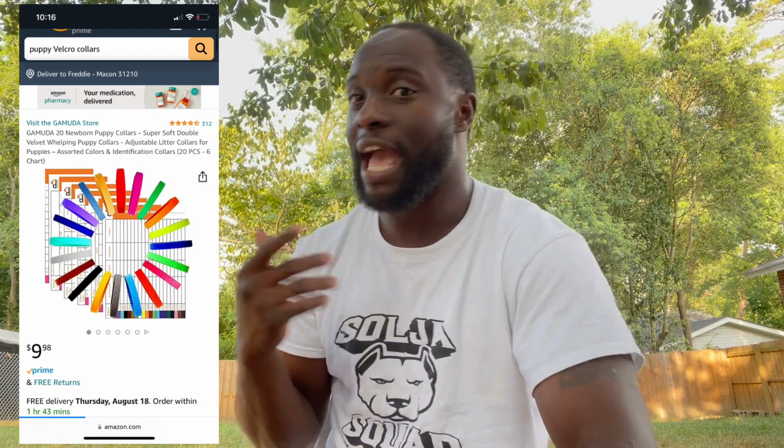Okay, now if you're also one of those people that likes to keep up with which puppy came out first, what time the puppy came out, I used to do that. I don't do it no more. You can get those little colored collars off Amazon, different colors. As each puppy comes out, you can put the little collar around their neck. It's like a Velcro collar. You can just wrap it around, Velcro it, cut it, and boom. That'll help you, if you want those.